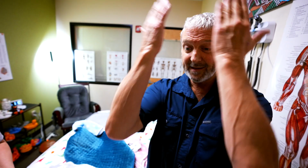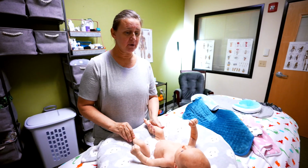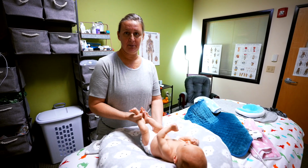Basically, if you're not head down, you're breech. And there are different presentations of breech. This baby had legs up to the head and came out kind of like that, right? Butt first. Some Frank Breech babies can be born vaginally. He got completely stuck, so he had to be born by C-section.